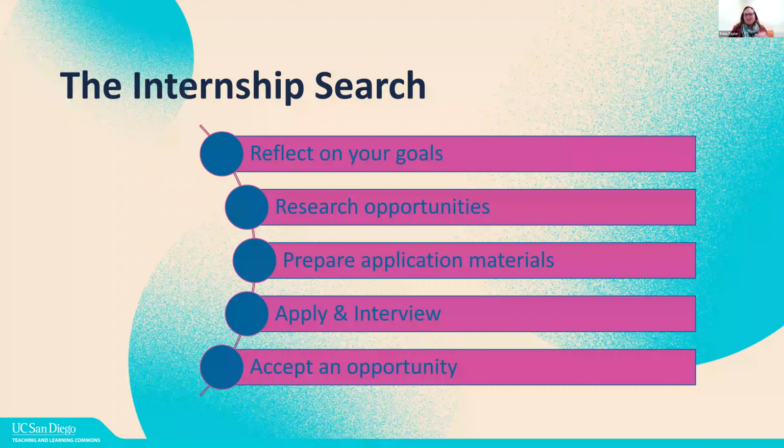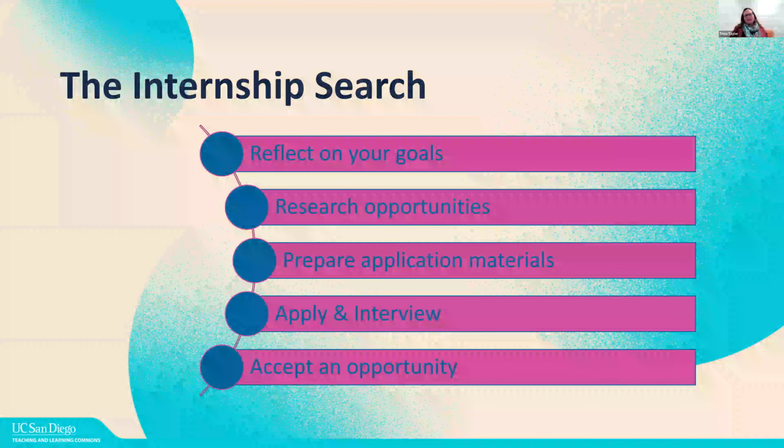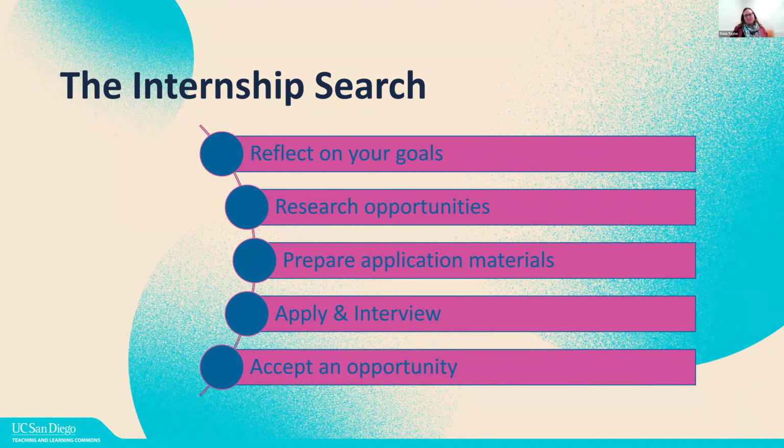go in a different direction if you see something else that looks interesting to you, but at least reflect a little bit on what are some of your goals, what are specific skills that you're hoping to learn, or environments that you want to get exposure to. Grab onto one of those things as a starting point that you can use to begin your search. Then you want to be researching opportunities, and I'm going to share some more resources with you here about how to do that. So this is where we're going to spend most of our time today, is thinking about how do you identify internship opportunities in your areas of interest.